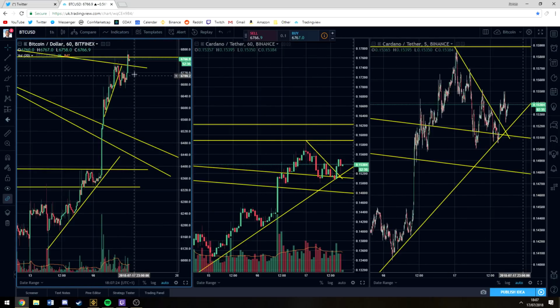We're looking good on Bitcoin too. It's right near the mark. We could get a significant bounce down. That's my only concern at the moment. So anyway, I believe we will make a quick trade here.